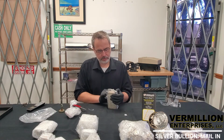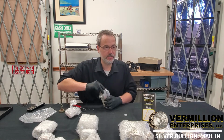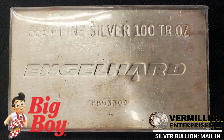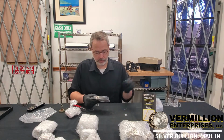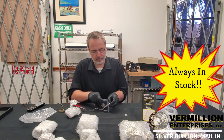No real mystery as to what this is. Got an Engelhard 100 ounce brick. These we sell for spot price plus $1 per ounce. And we always have Engelhard 100 ounce bricks in stock. Usually we have a bunch of Engelhards and JM stuff.